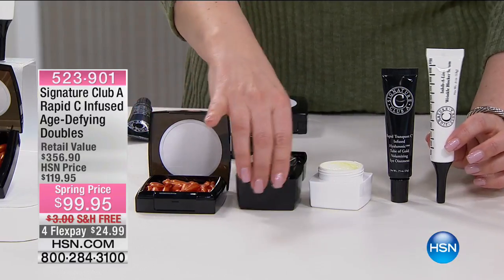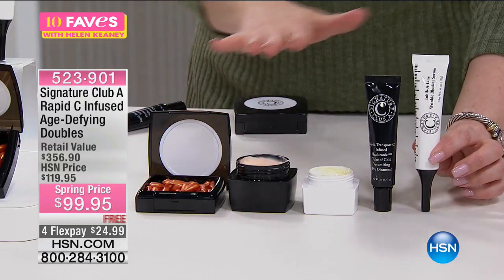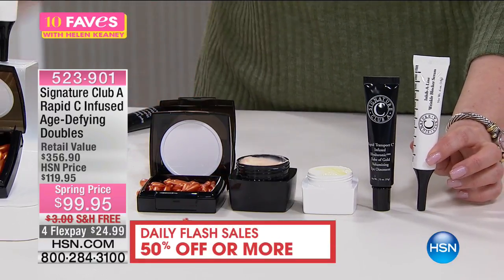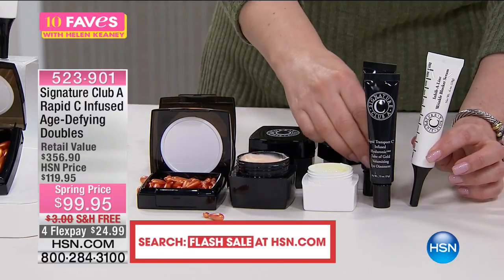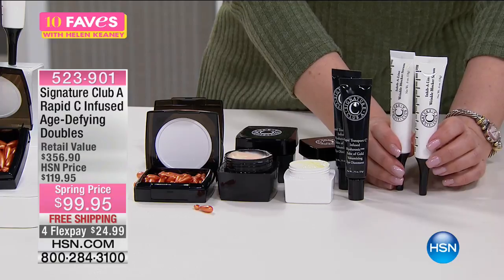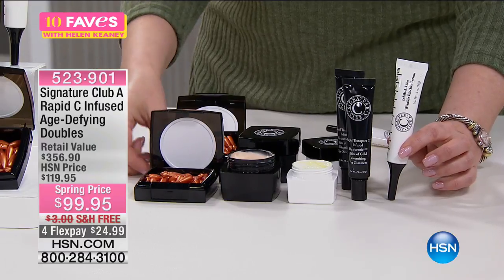Inhibitaline is that instant wrinkle filler. So this product, this product, this product, this product, and this product, the value is $178. But here's what you're getting today. You're getting a second one of these, and a second one of these, for $99.95. So for less than the price of just the first row, you're getting a second double up. This is a true double up kit.